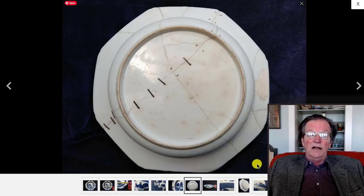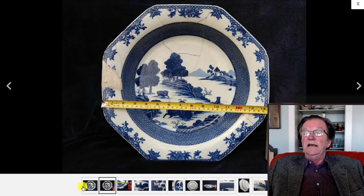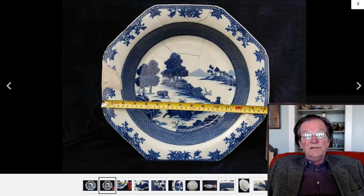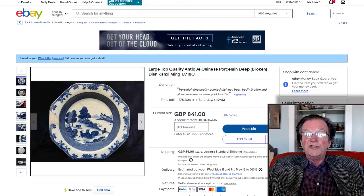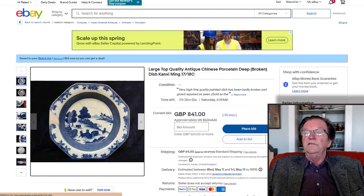But regardless, this is a big plate. It's just a little under 15 inches in diameter. Closes in a couple days, and it's up to $1,046, and it closes tomorrow. So I'll be really curious to see how this does at the end, because it is just a beautiful thing, and it deserves a home after what it's been through.